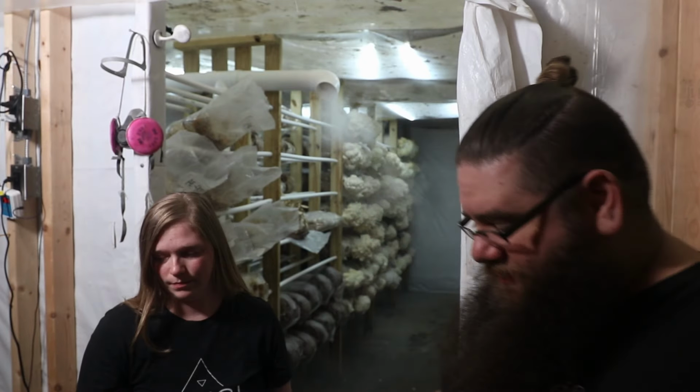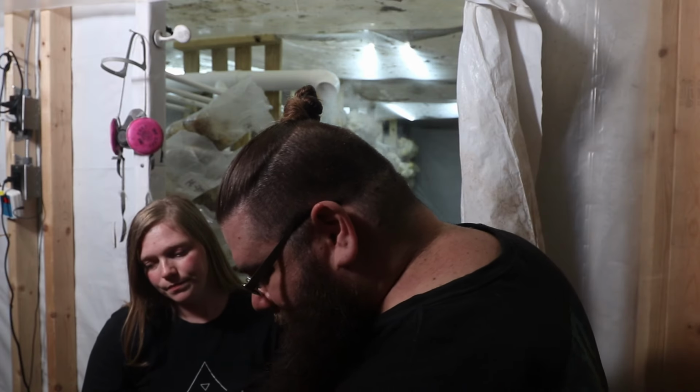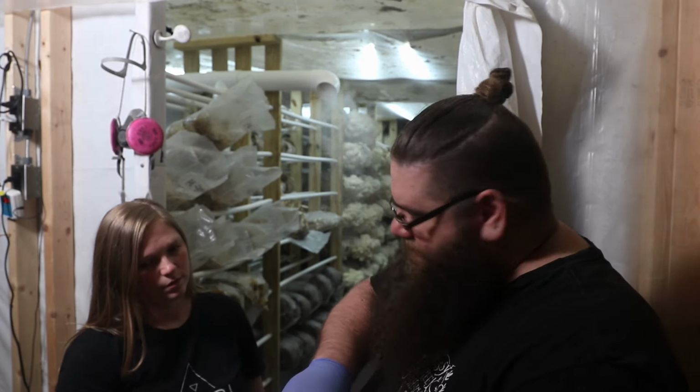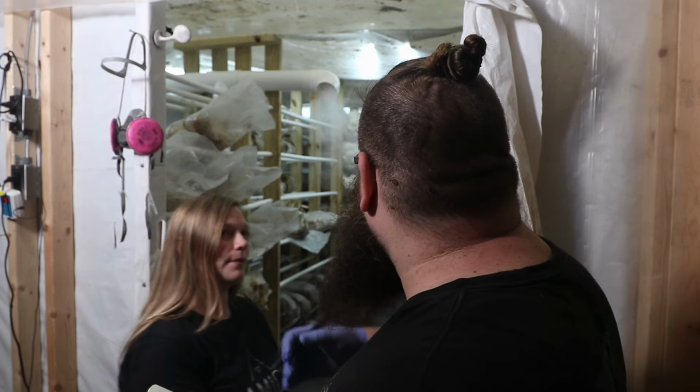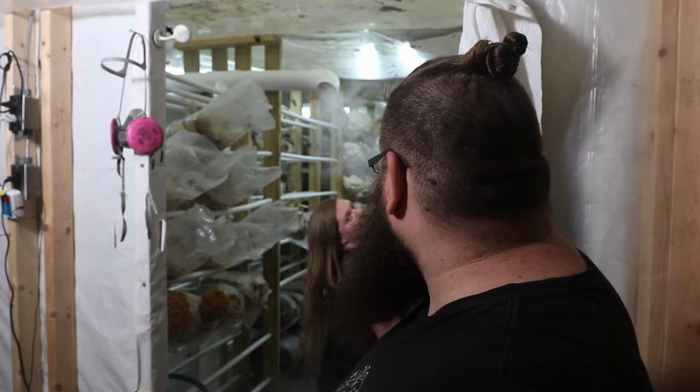But that one, I'd say that one's a nice one. It's a really nice lion's mane. I want to see some further testing on it. Let's do the Georgia, the top one there.